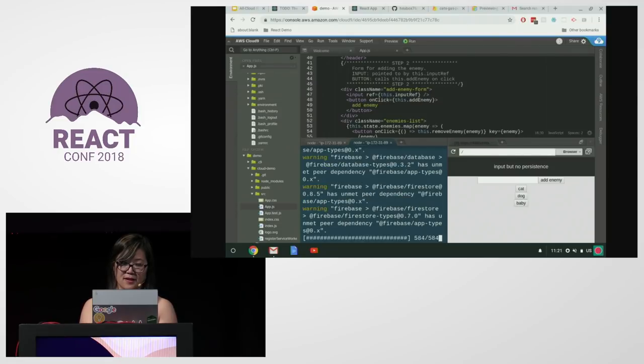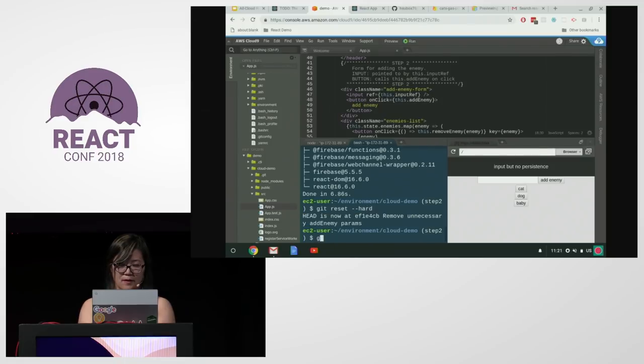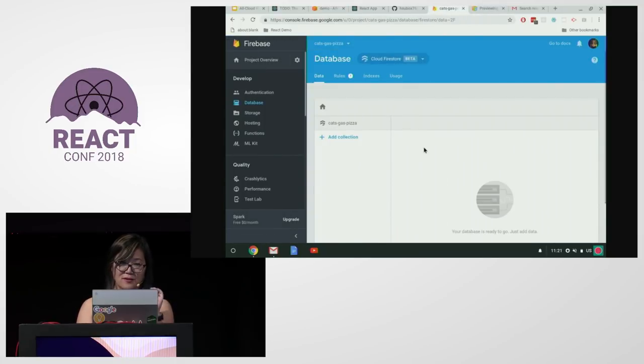So this is a library that helps on the front end that helps you interact with Firebase on the back end. Okay. Let me see if it is set up yet. Yes, thank goodness. Okay, Cat's Gas Beast is set up.